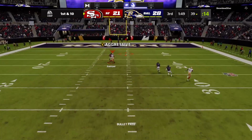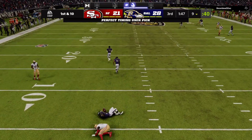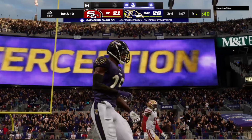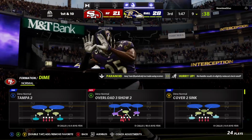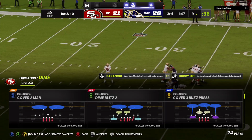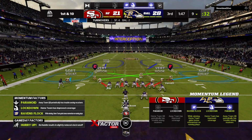Taking a shot for Samuel. And for the 4th time tonight, it's an interception. Picked off by Tavon Young. And a big turnover there as his guys will get the football back. Well, his arm strength never an issue, but this one winds up in the wrong hands.